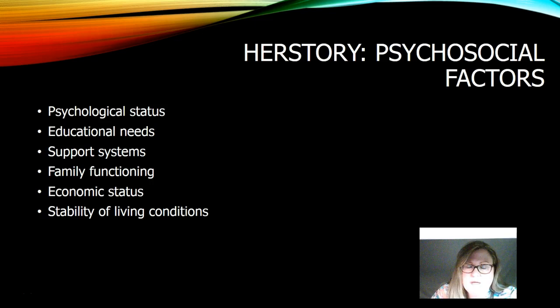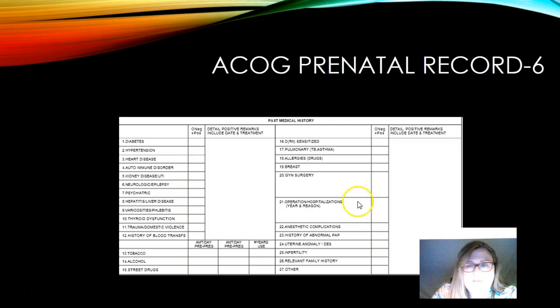Economic status, does she have enough money for living situations? Is she getting food and a place to stay? And of course, stability of the living conditions. So if she's homeless, we're looking to see if we can find a place for her. This is just the checkoff for the past medical history in the standardized prenatal form.